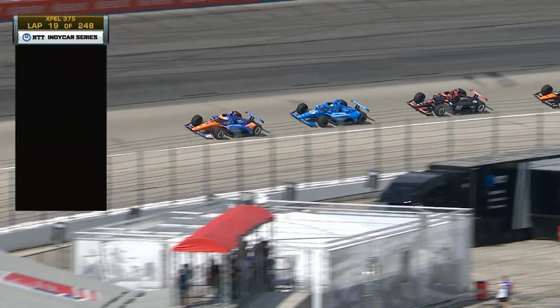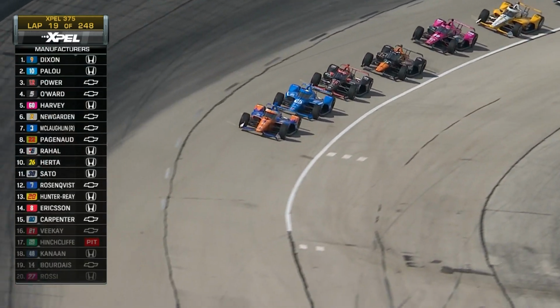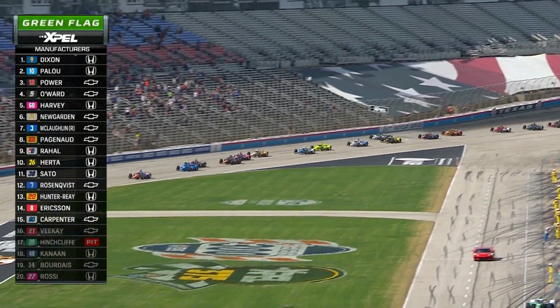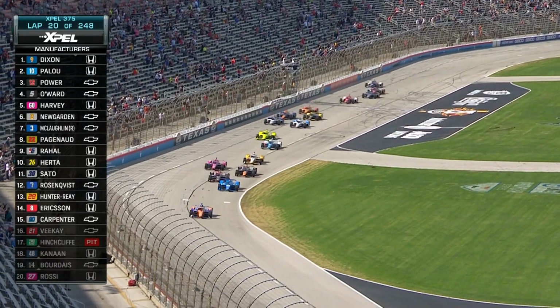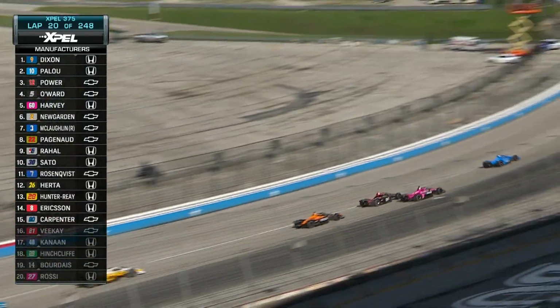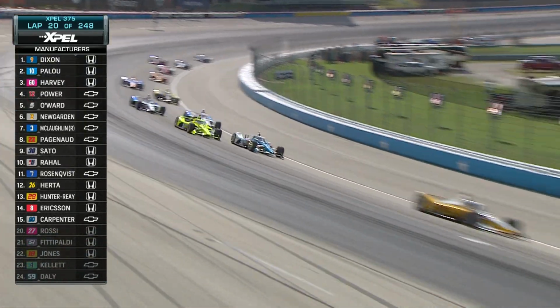This restart is presented by XPEL, and it's Scott Dixon leading the field to green and trying to protect his lead. All right, there's the jump. Dixon's gone. Green. And here comes Will Power. Look at that third car in line, the black and red Verizon car. And here comes Jack Harvey in that pink number 60. Look at Harvey go! He's ready to rock and roll after last night. He says, I'm here and I'm for real, Townsend.